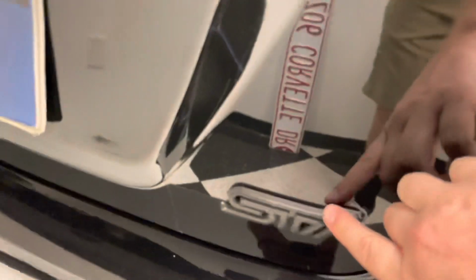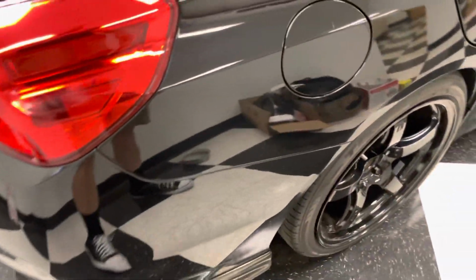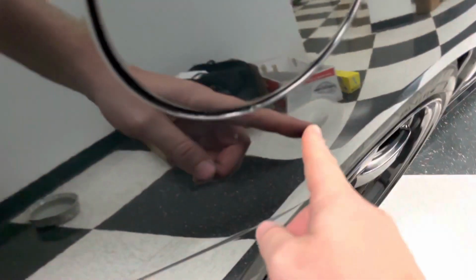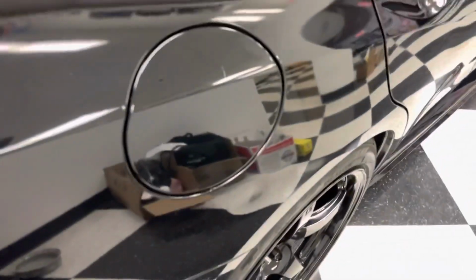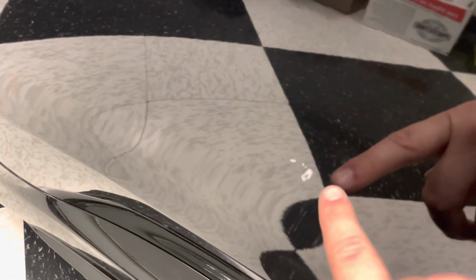And the badges were done black. Really nice. There's a small ding right here below the gas filler. There's one right here. You probably won't be able to see it. It's very small. We have a paint chip right here.